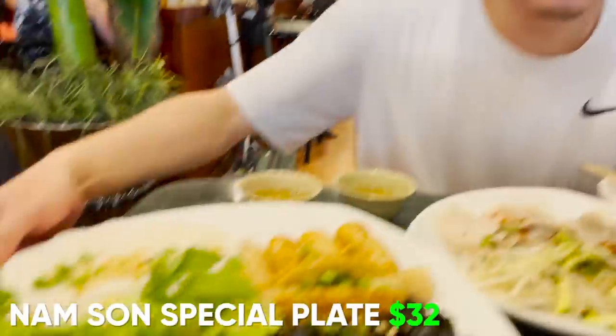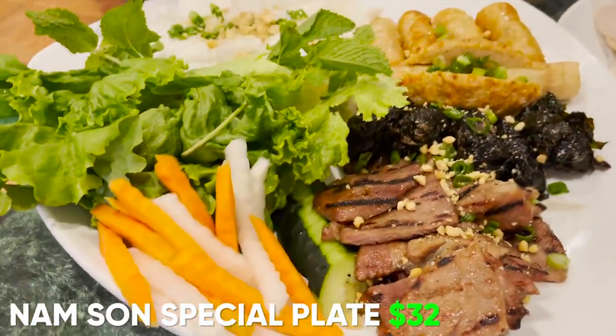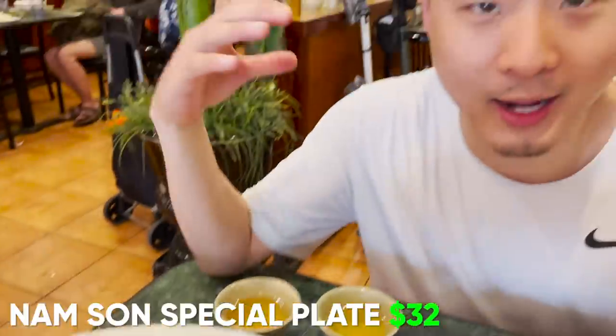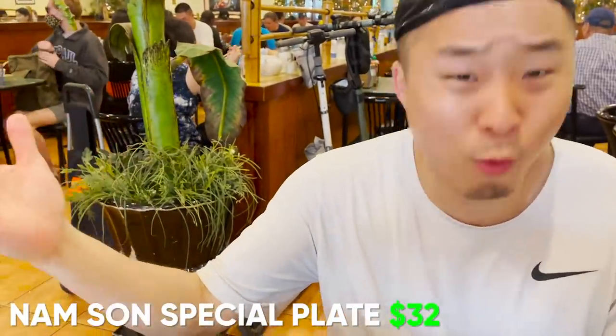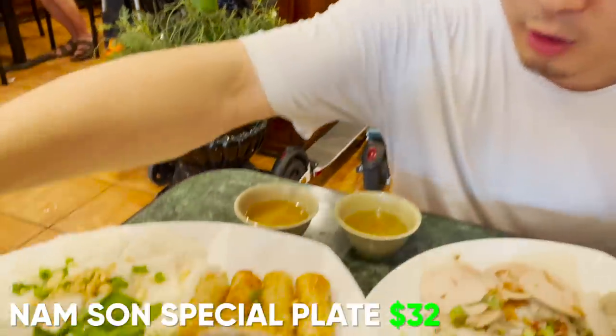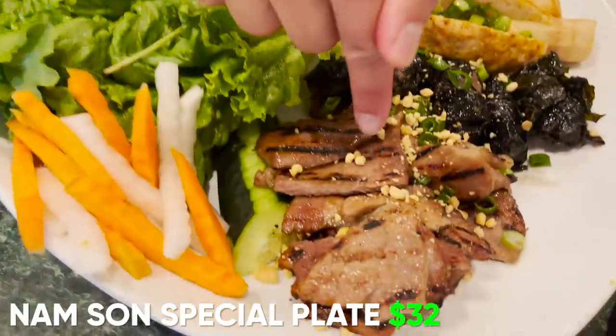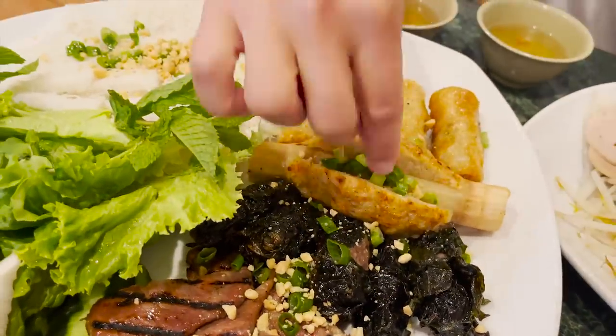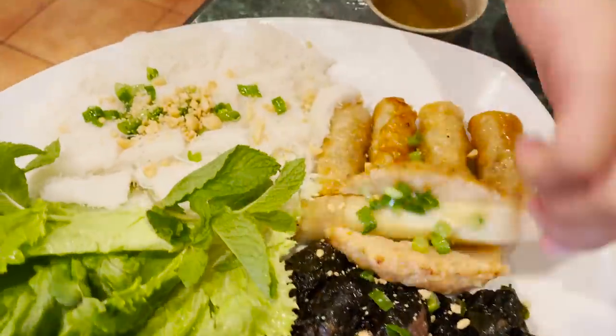All right, so here we got the Nam Son special combo plate. This is actually $32. So obviously it's not a cheap eat, but if you share it between like 4 people, that is definitely a cheap eat. Here you have your daikons and carrots. You have your grilled pork right here. You have your beef that's wrapped in betel leaf. And then you have your shrimp over sugar cane right here. This is a classic dish.